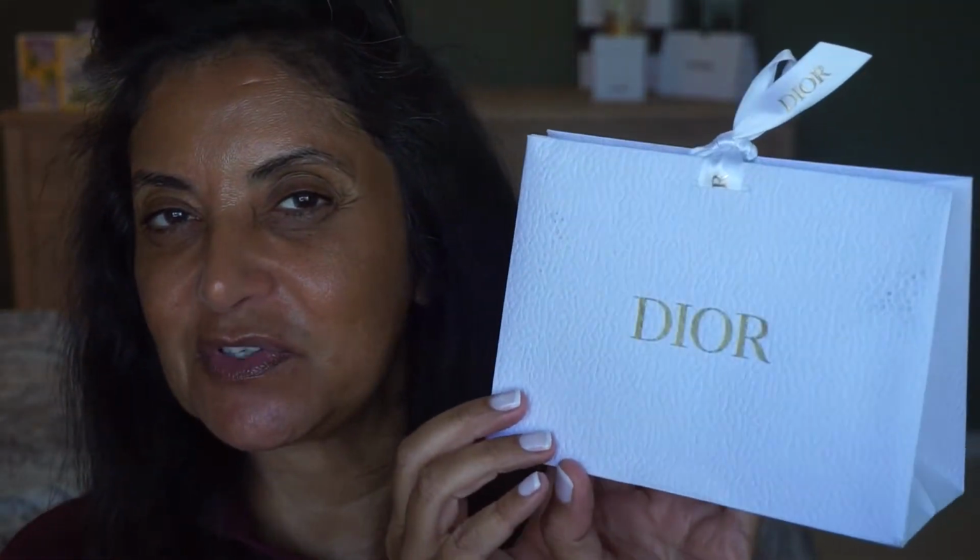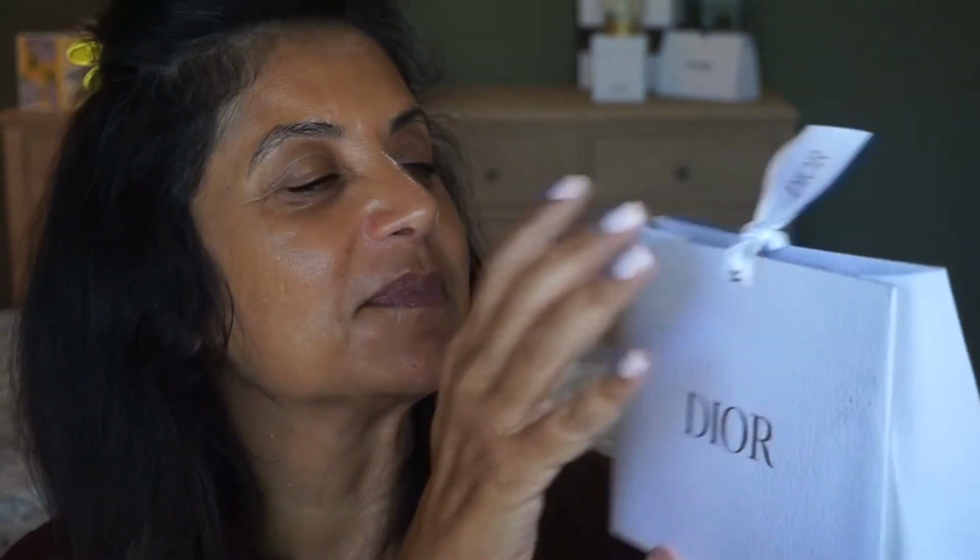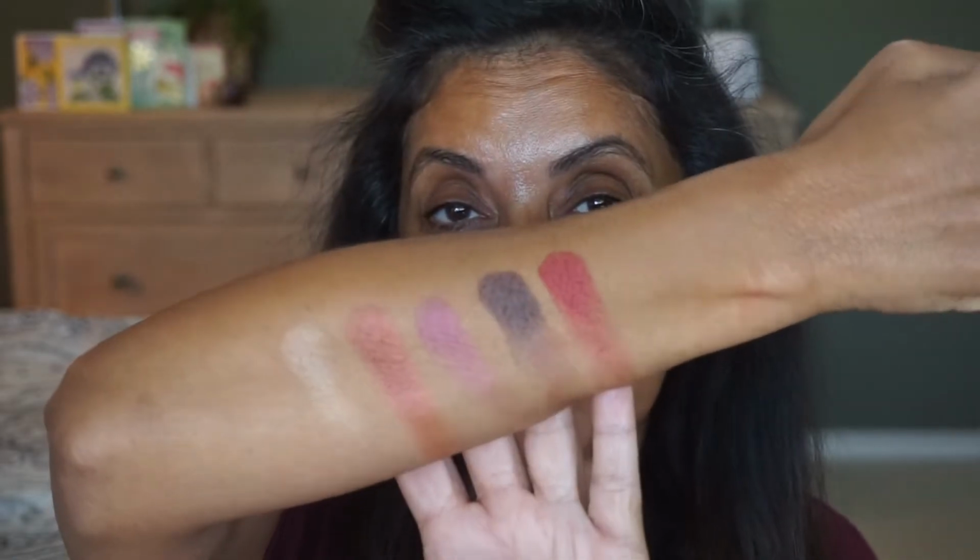And I forgot to mention that it did come in this cute little shopping bag with Dior and the ribbon there. I think I'm gonna put that behind me with my other packages. Those are all mostly Chanel, so let's stick a Dior in there. So far I like the look that I did with 659 Mirror Mirror, and I'm liking the swatches of 889 Reflection. So maybe Dior could redeem itself with these 2 palettes, with me.